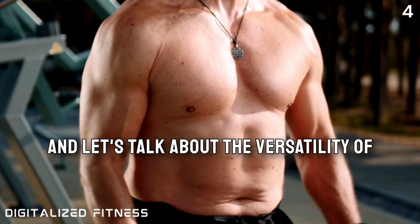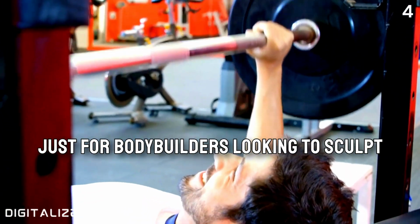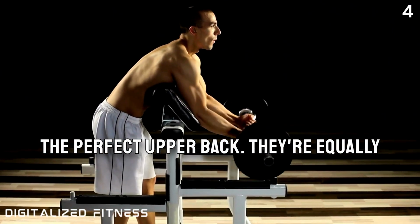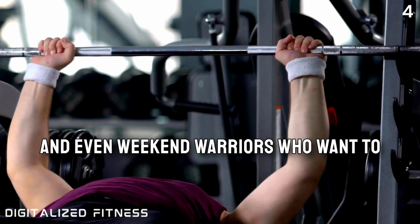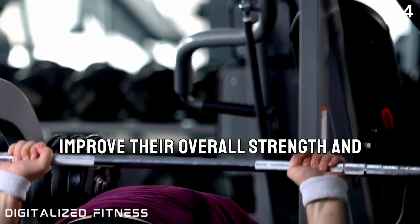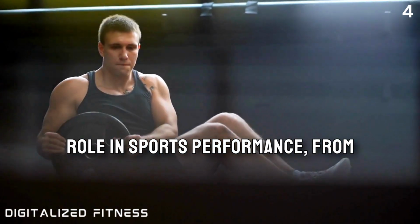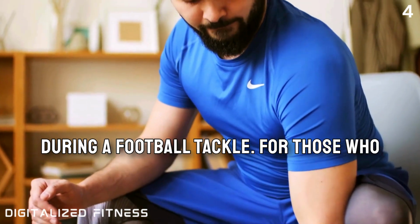And let's talk about the versatility of this exercise. Barbell shrugs aren't just for bodybuilders looking to sculpt the perfect upper back. They're equally beneficial for athletes, powerlifters, and even weekend warriors who want to improve their overall strength and functionality. The traps play a critical role in sports performance, from stabilizing your shoulders during a tennis serve to providing explosive power during a football tackle.